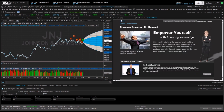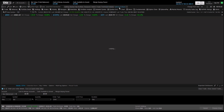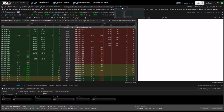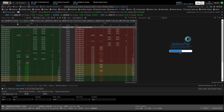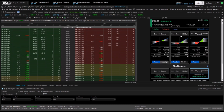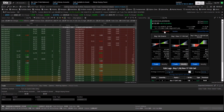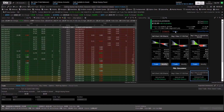And then education on demand, so it looks like you can get some, empower yourself. You can actually get some training on here, so that's very educational. And then our last tab is options analysis, and this gives you the calls, the puts, and then over here on the right hand side you can select, looks like you can select different options here. You can decide whether you're bullish or bearish. So based on what your play is, are you bullish, are you bearish on the specific stock?